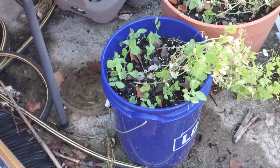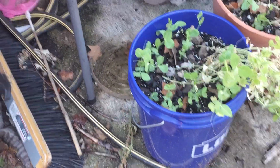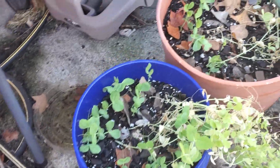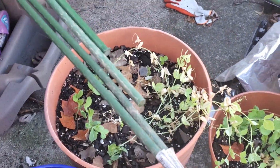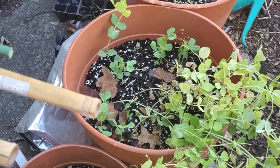There are the little marble peas. I recently planted some more. They're coming up nicely, and these are all sugar snaps. One, two, three pots of sugar snaps.